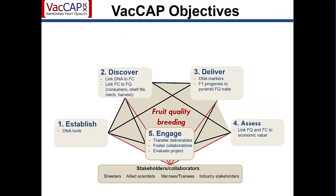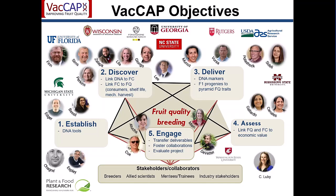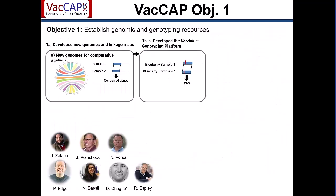The project evolved around 5 objectives: establish DNA tools, discover DNA markers linked to fruit characteristics and fruit characteristics linked to fruit quality, deliver DNA markers and advanced selections of progeny with improved quality, and then assess the socioeconomic value of quality characteristics. And the fifth is to engage the stakeholders and the partners. This is all the PIs that have been involved in the grant. I'm just going through the objectives and summarizing what we have been doing, since we are at the end of the project.